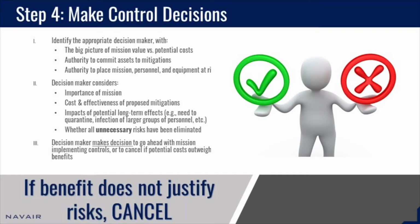Step 4, make control decisions. Identify the appropriate decision maker. This is the individual at the appropriate level who can balance the risk against the potential benefit and value to determine if the risk is necessary. The decision maker will consider the importance of the mission, potential impacts of the risks, the effectiveness and costs of the chosen controls, and ultimately whether or not the benefits outweigh the potential costs.